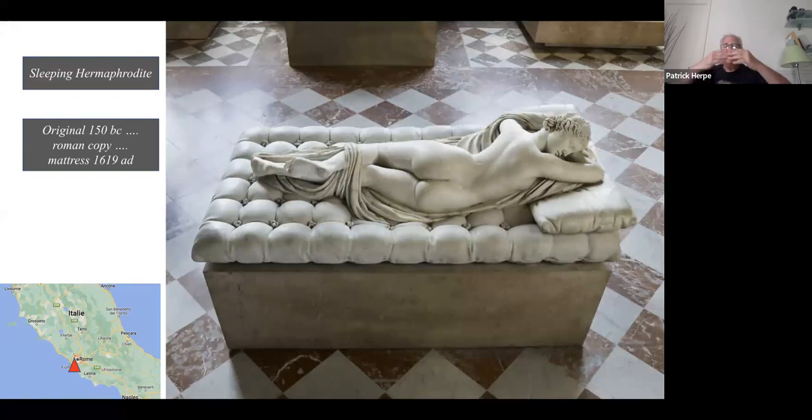So it means the man who found the statue asked an Italian sculptor at that time, a very famous one named Bernini, to do the pillow and the mattress. So the statue has been redone, if I can say, not the body, but the rest of it has been redone at the Renaissance time. So that's why you've got a slight difference in technique between the statue and the mattress.